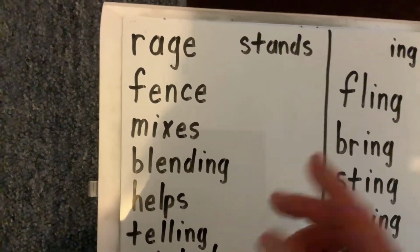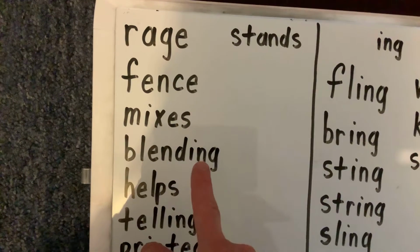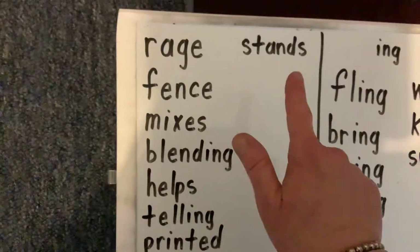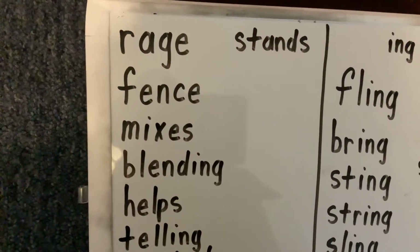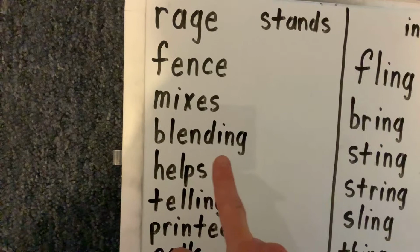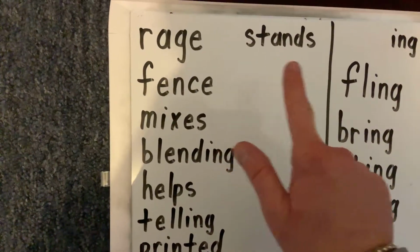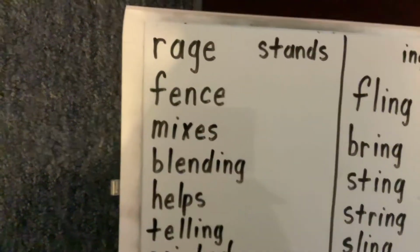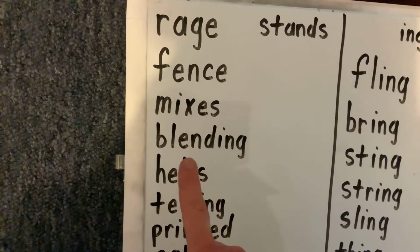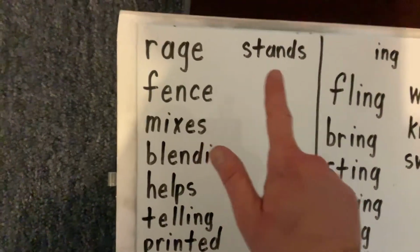Let's read this again a little bit smoother, like we should sound when we read and talk. Rage, fence, mixes, blending, helps, telling, printed, calls, stands. Let's read this again. Rage, fence, mixes, blending, helps, telling, printed, calls, stands. Read this again in your best, strongest first grade voice. Rage, fence, mixes, blending, helps, telling, printed, calls, stands.